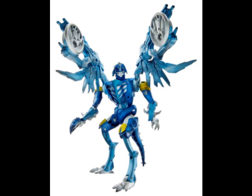The robot mode, if I don't get this guy, the robot mode will be the reason for that. I really couldn't give a rat's ass about this robot mode. It looks terrible. Just because the transformation just looks shoddy and terrible. It looks so simple. You can guess it. I mean, the fact that the tail is basically in the same place that it was for the vehicle mode or the dragon mode.